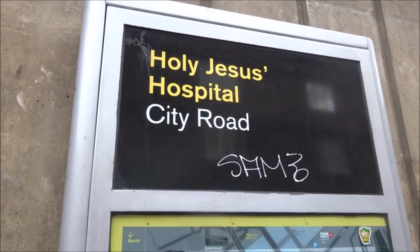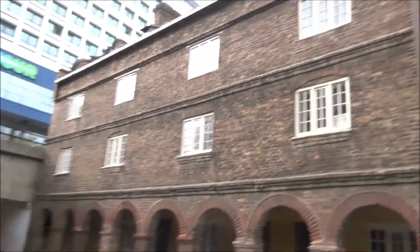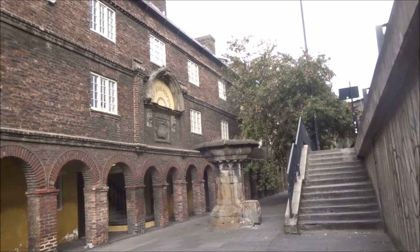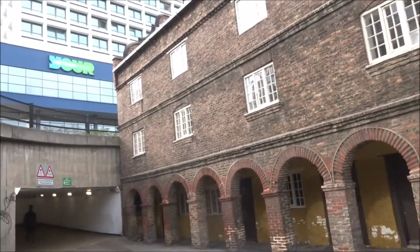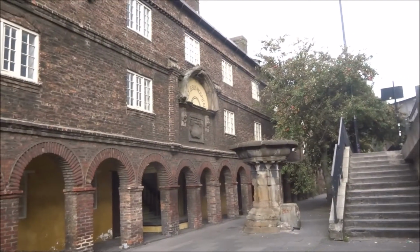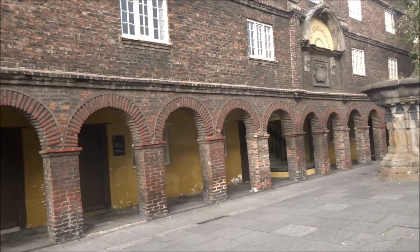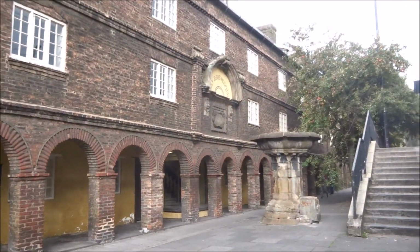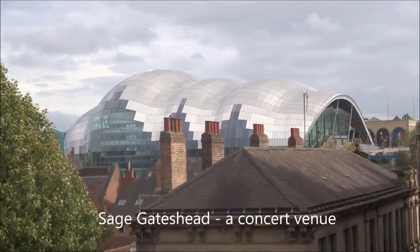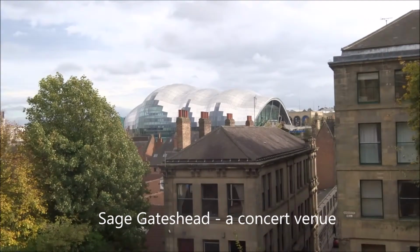Holy Jesus Hospital. It's kind of like an expression, Holy Jesus. And this is apparently the oldest building in Newcastle, by way of contrast with the more up-to-date buildings. So I couldn't come to Newcastle without having a look at the outside of the oldest building. Not quite sure what that modern-looking structure is over there. I'll look it up when I get back.